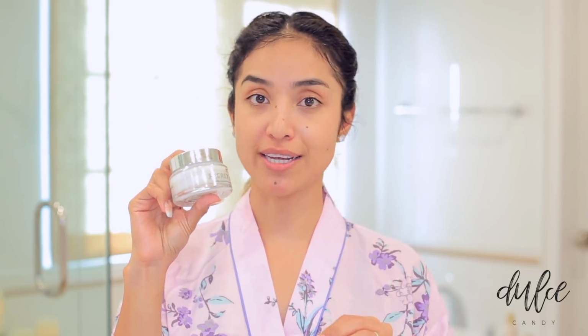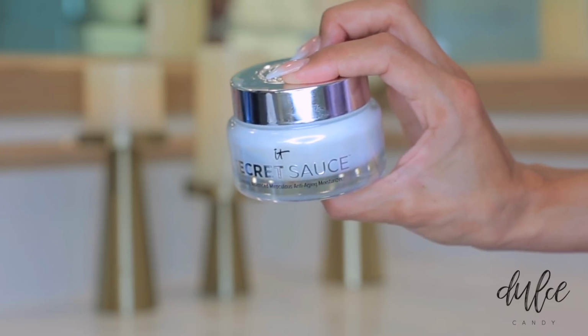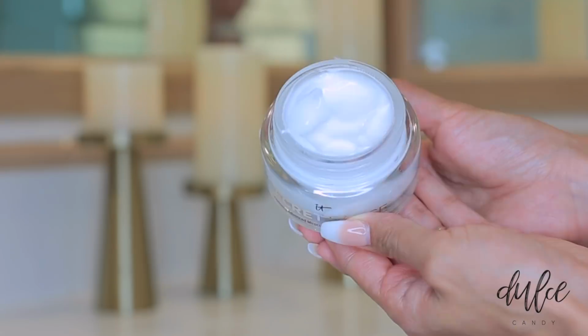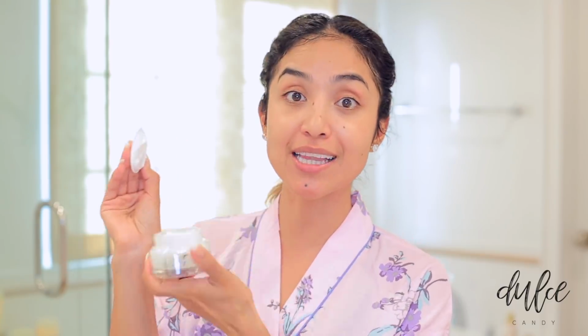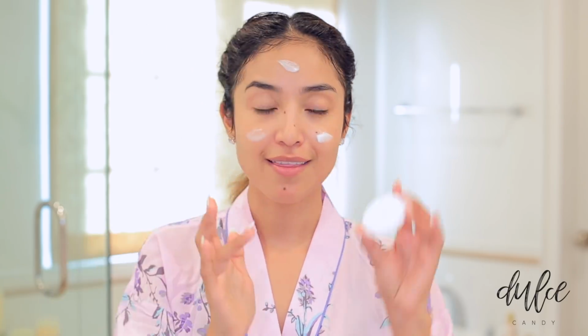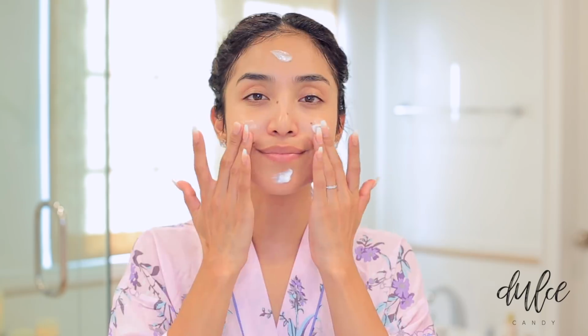So now moving on to moisturizers. I love me a really great moisturizer. It Cosmetics always delivers one of my favorites. This one is Secret Sauce, and it's an anti-aging moisturizer. Such an amazing formula. It feels so wonderful on the skin, and it's just completely amazing. So I highly recommend this moisturizer. It's for all skin types. I'm just gonna take some directly from the lid here. Boom, boom.